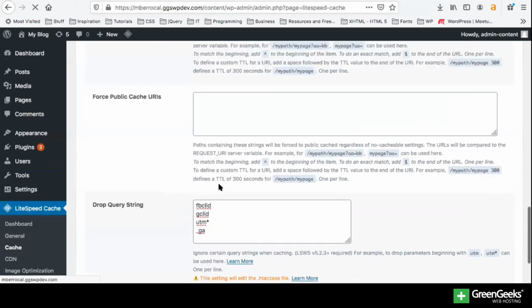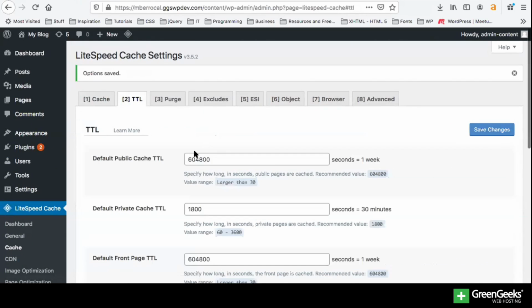So we're going to save the settings over here, right? We're going to go over here. And in here, we're going to set the TTL value. So TTL basically means time to live. How long do we want this cache to be stored? Depending on this setting, once this time goes by, it's going to regenerate a new cache page for you out of all your web pages within your WordPress installation. So here you have to measure how often you want to cache.